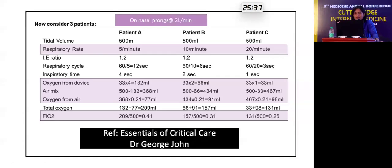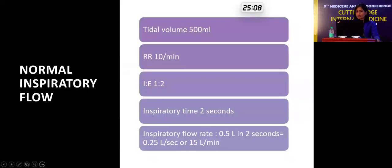And finally, the FiO2 delivered to the patient with a variable performance device: for patient A is 0.41, patient B is 0.31, and for someone who's even more tachypnic at 20 per minute, it's 0.26. So variable, low flow performance devices tend to deliver lower amounts of oxygen as the patient's respiratory rate increases. So not a very good option, even when he comes to ICU, this is not something I would consider using for him. What about the high flow, which we talked about, the venturi devices?